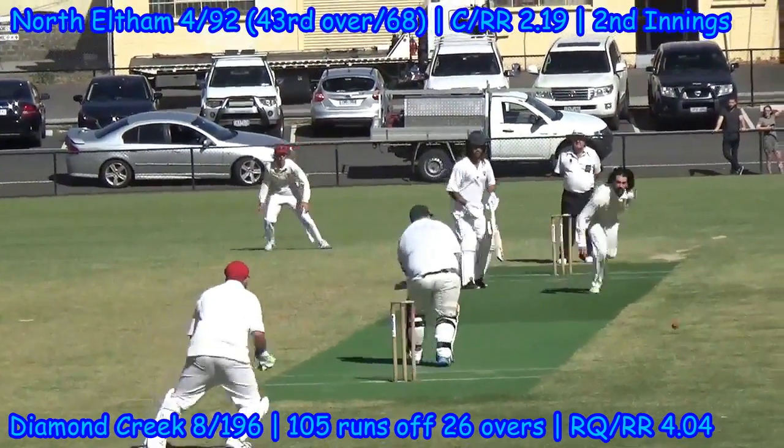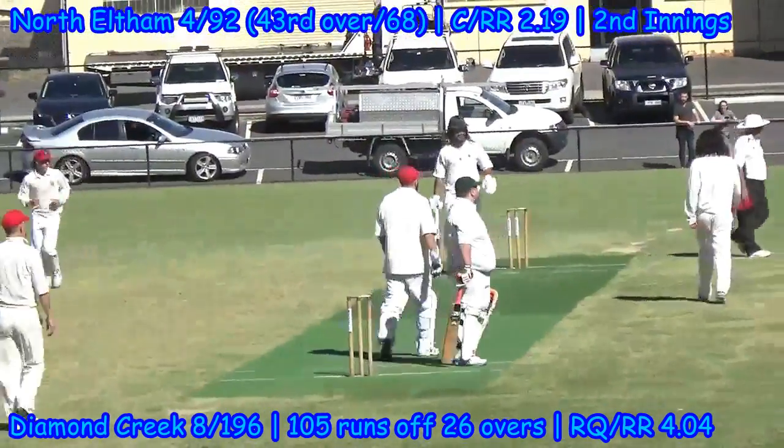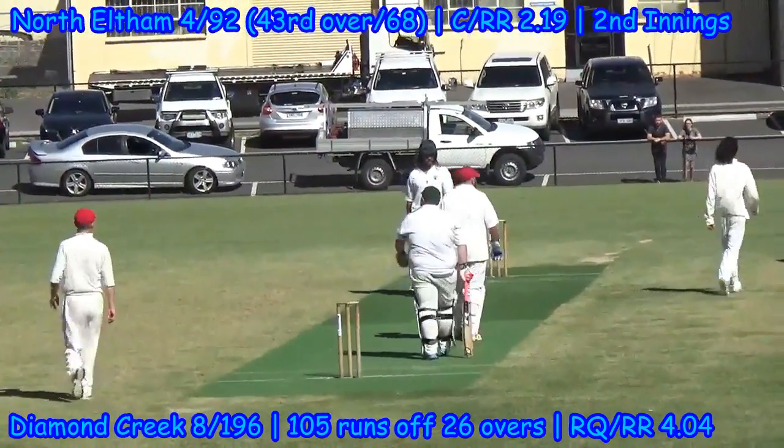Comes into bowl and tries to work it on his toes, but it goes to mid-wicket for a dot ball. Just the one run off it, end of the over.